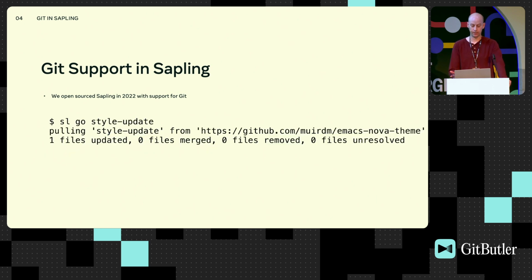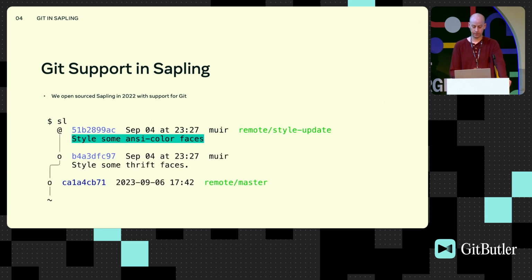And then I check out some other branch, my style update branch, and you can notice that it's pulling that branch on demand, because when I cloned it initially, it didn't fetch all branches. It only fetched the one I was going to check out, so it defers work in that way. And then on my branch, I run smartlog again, and now I can see our branch has a couple commits, and the smartlog also shows the branch base, which is master.